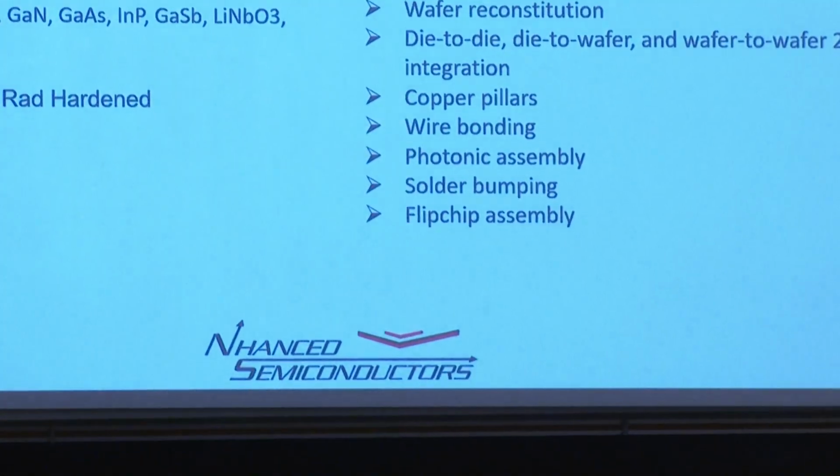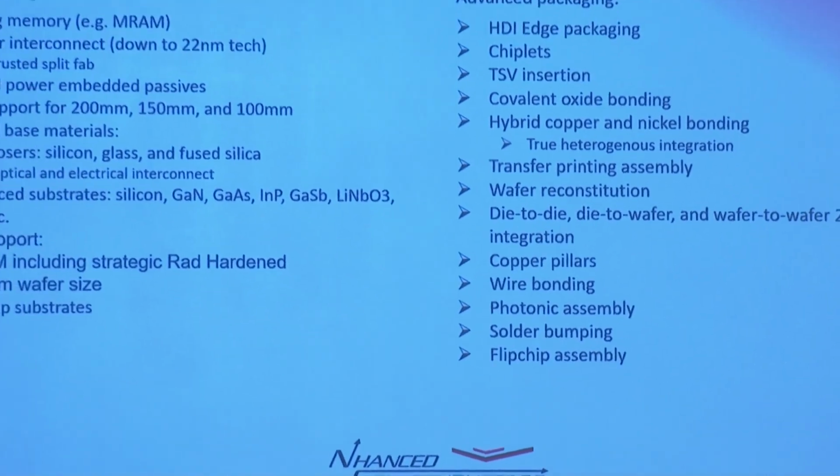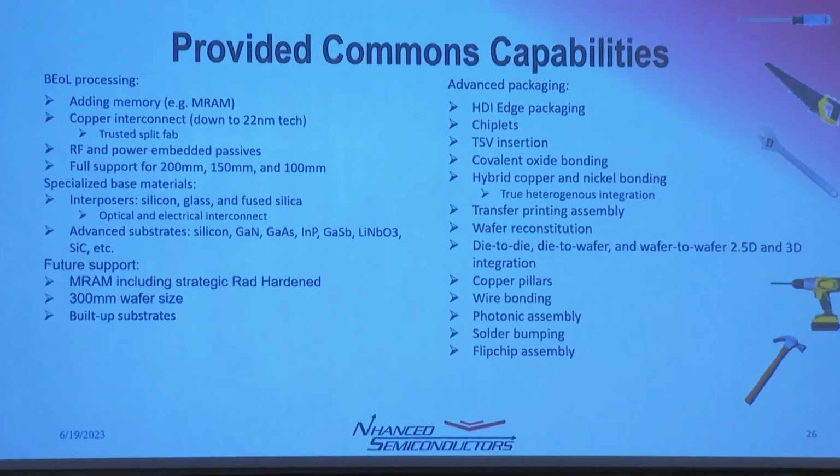We're going to provide lots of interesting packaging. The slides will be available if anybody really wants to know the specifics on it.